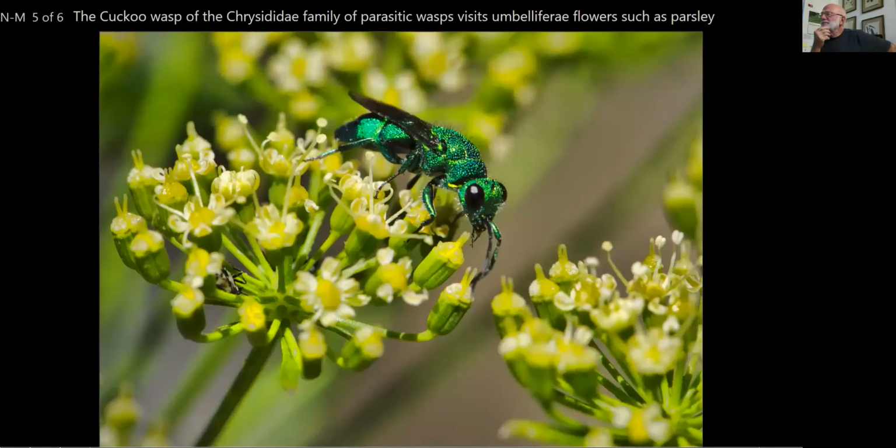The cuckoo wasp of the Chrysalidae family of parasitic wasps visits umbelliferae flowers such as parsley.